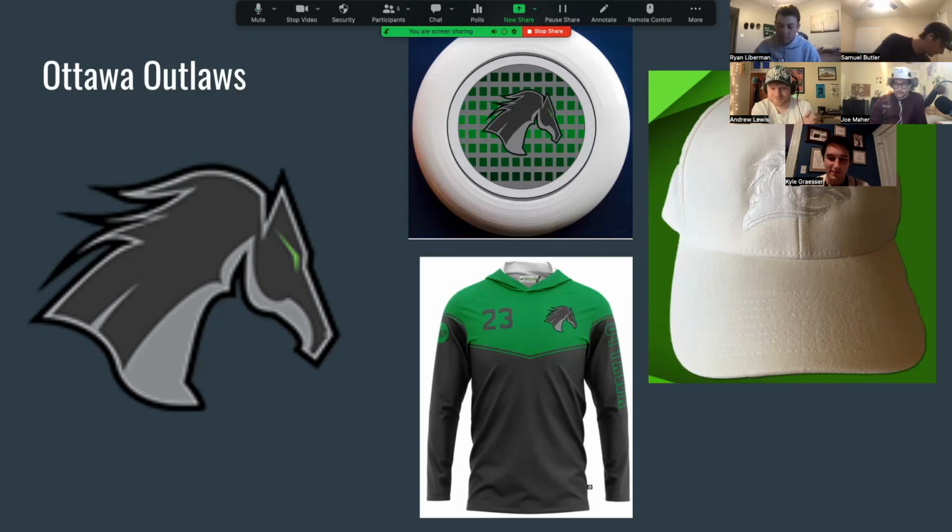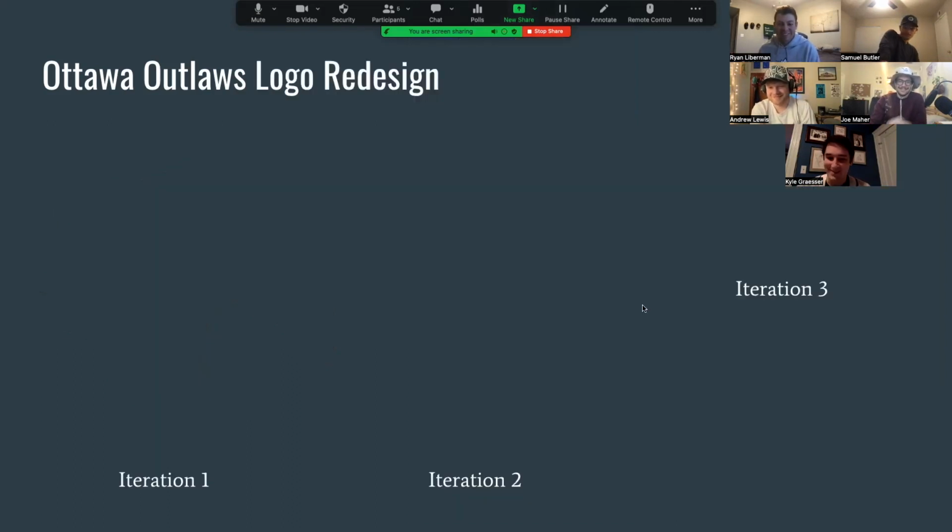Every single one of the notes you guys just made, I incorporated into my redesign, so I feel pretty good about it right now. So I started off with a green horse.